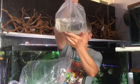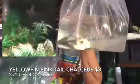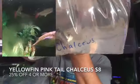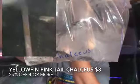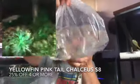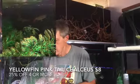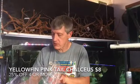Another one of my very favorite characins or tetra types. This is a pink-tailed chalceus, but this is a yellowfin variety. These used to be stupid expensive and hard to find, but one of my suppliers has been having these little ones available, and these aren't even that small, for a really good price. I think we have them for $8 or $9 for yellowfin chalceus. Remember, those guys get pretty big though. You want to make sure you have them in a good size tank and a pretty good size school.